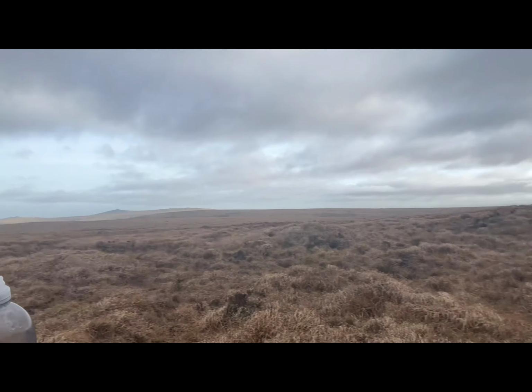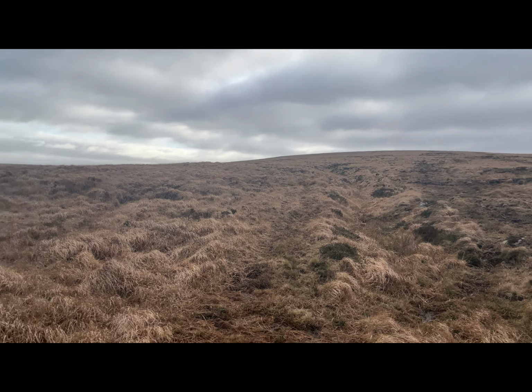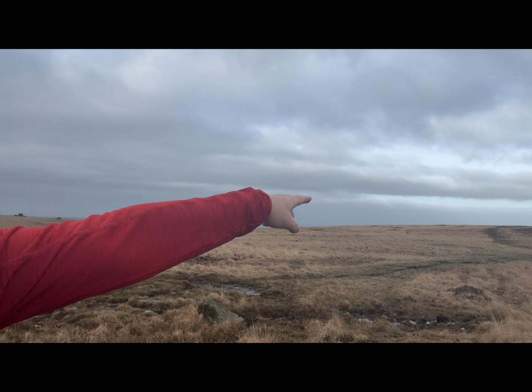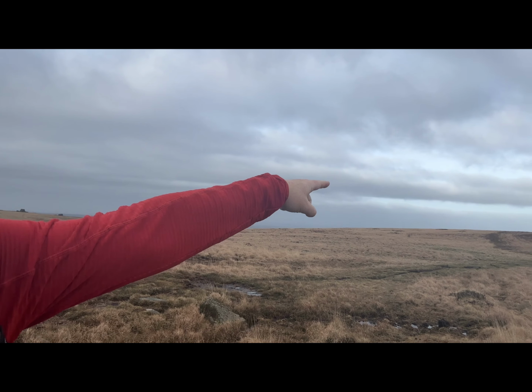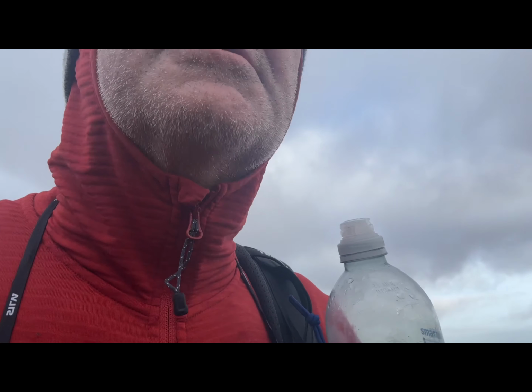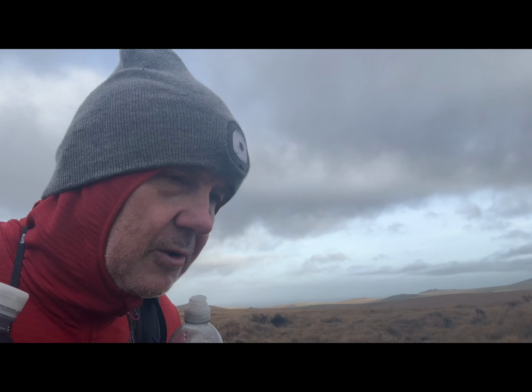So just coming up to Hanging Stone Hill, which you can sort of see there. This is going to be as southerly as I go today, and then I'm going to head back towards Belstone, and I'm going to probably camp, I think at Oke Tor perhaps tonight.